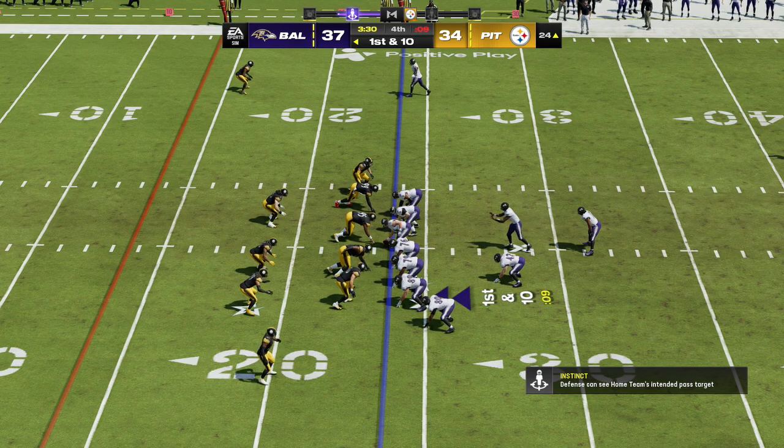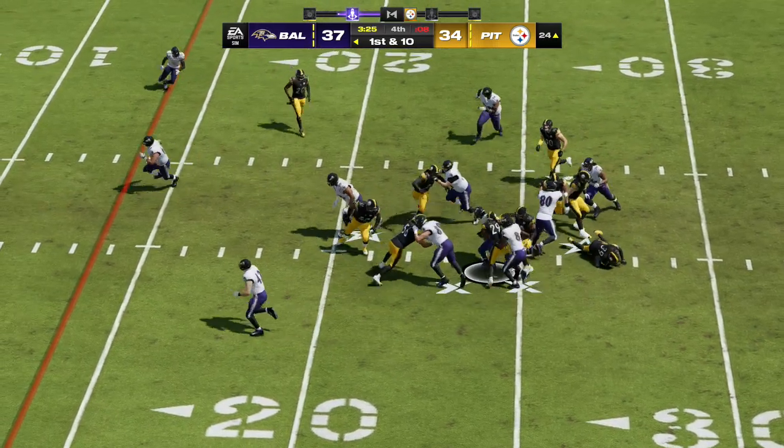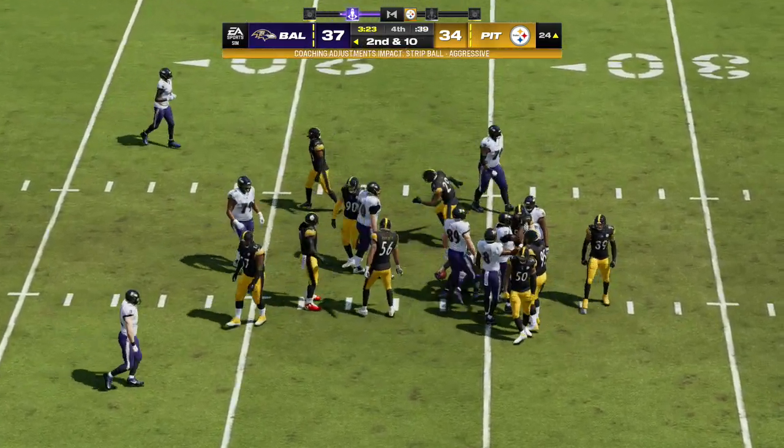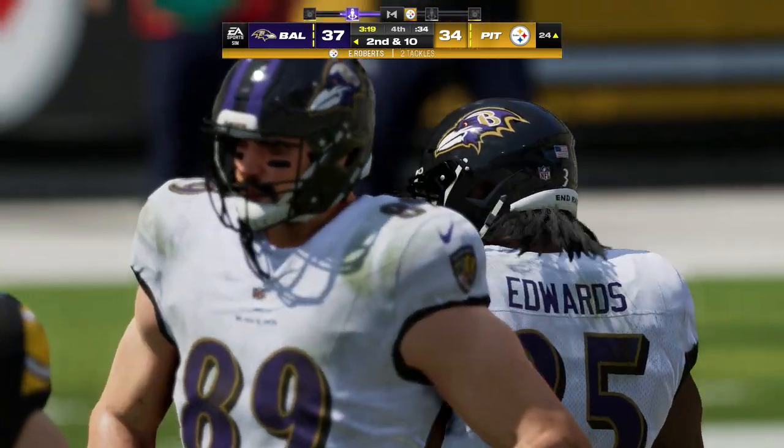I was just going to ask you at what point you think now's the go time? I think now's the go time. I don't think you sit back and wait because they can take a lot of time off the clock between plays and run 3 to 4 and really put you in a stressful spot.